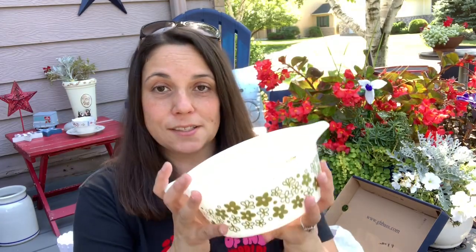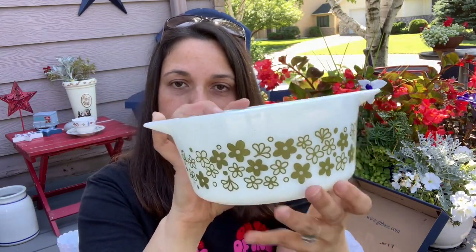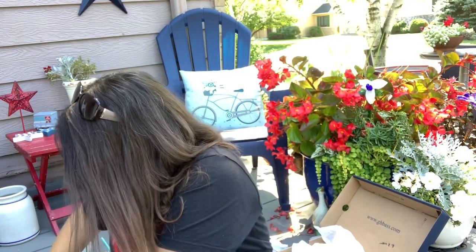Okay, I found this just sitting on top. Vintage Pyrex. I paid 39 cents for this. 39 cents. That is the cheapest Pyrex that I've ever gotten. And I got some books, 2 books, and with books you pay by the inch. So I paid 15 cents for these.